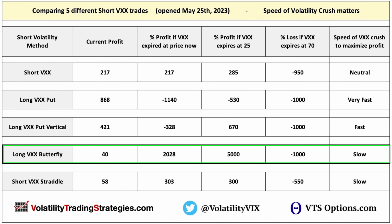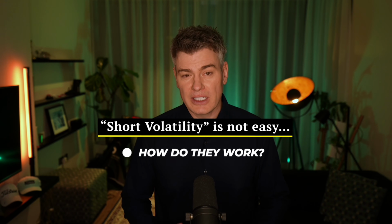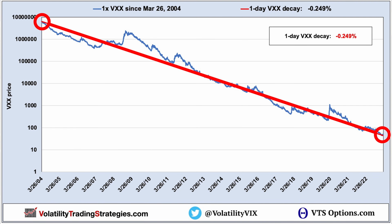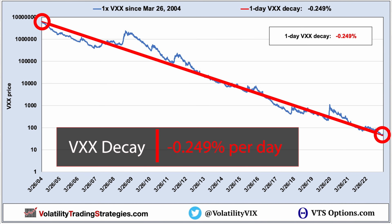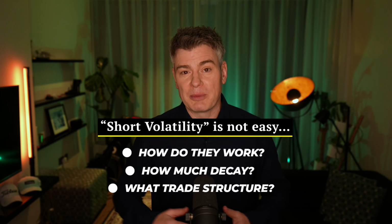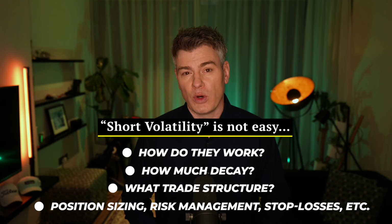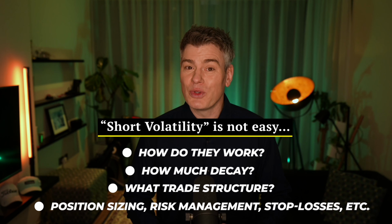I know I don't want to be holding undefined risk, and I would recommend that you don't either. Plus, undefined risk isn't even that profitable even if you get your predictions right. Look at the vast difference between these two trades. It isn't even close in my opinion. So not only do you have to understand how the volatility ETPs actually work, what causes their decay factor, and how much that decay is, but you also have to pick the right trade structure to match your specific goals. Your own risk tolerance that fits in with your overall portfolio. This short volatility game, it's really not easy.